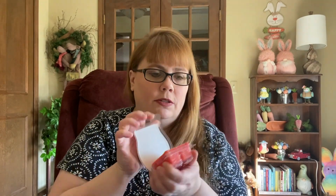This one I really liked. This is the first one I pulled out of the box. And if you can hear my dog snoring, they are just snoring away over there in the window. This is the first one I pulled out of the box and I was like, I can't get this anymore. So it's Let's Get Punchy. Yeah, this smells exactly like fruit punch.